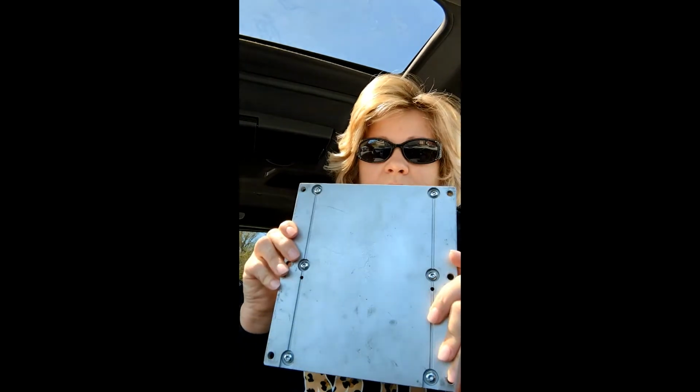Alright, here's the original ECM I'm getting out of the box. I already opened it up at the house to hopefully see that it was the original one. Actually, I'm really not quite sure if this one is or not, but here it is. So I'm going to take this in for them to put it on the truck. Hopefully they will put it on today. They may not be able to.